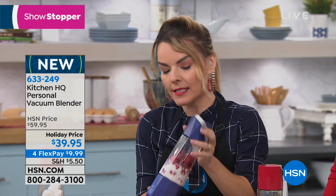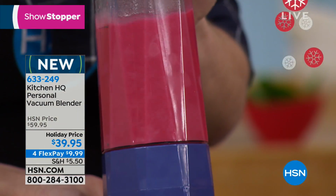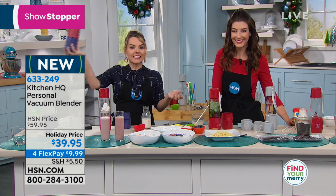smoothies. Now that that's done, I go to the bottom, and my button at the bottom here, I'm going to hold that for 3 seconds. 1, 2, 3. And now I am blending. Please notice, I'm not plugged in. Once you've charged this, cordless. Yeah, I'm cordless. I'm completely free. I can take this anywhere.